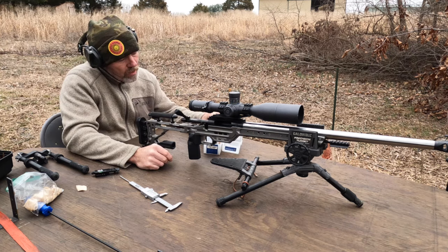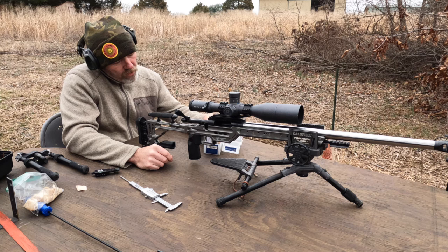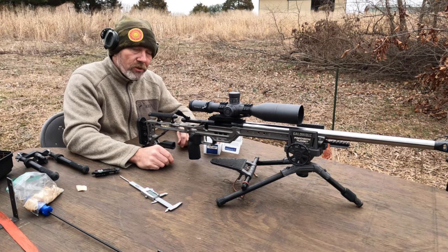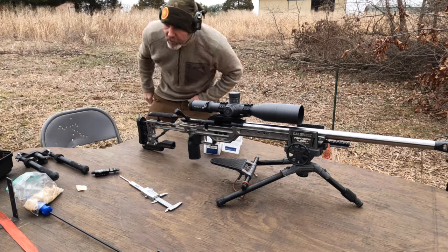We have on the powder charges 41.3, 41.5, 41.8, 42, and 42.3. 42.3 is the load I shoot with that 133. We'll see how it does with the 135.